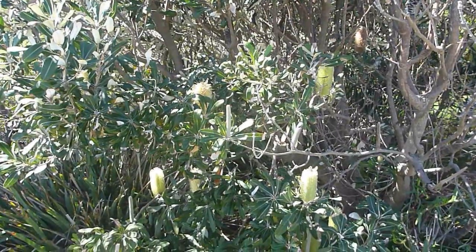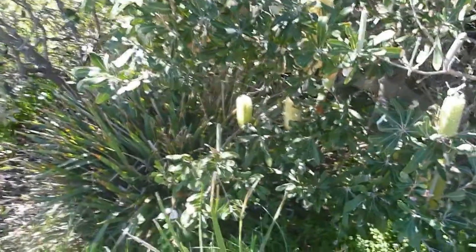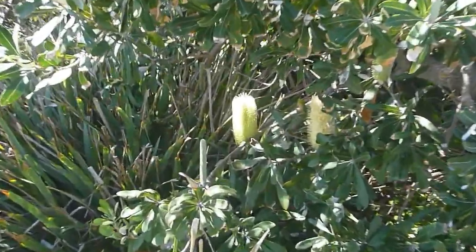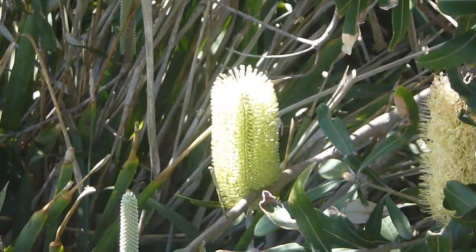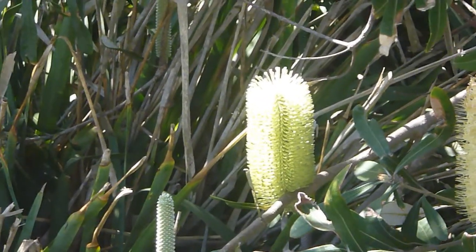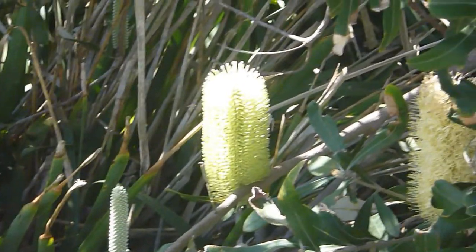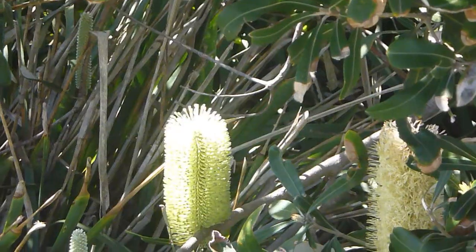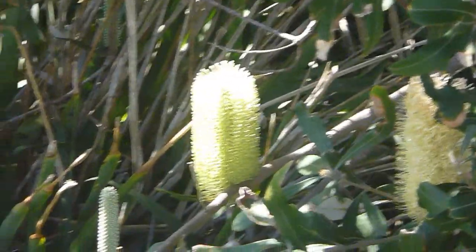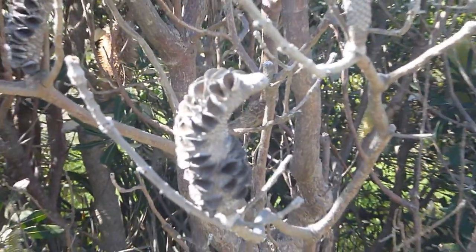This one's a bottle brush, and the flowers it produces look like literally a bottle brush. Let's have a zoom in at one of the ones at the back there. That fella there is the flower, and it produces nectar. First thing in the morning before the birds get to it, it produces a fair bit of nectar. So when you dunk it into some water, you can end up with a nice fresh drink. And when it's finished, these are what the seed pods look like.